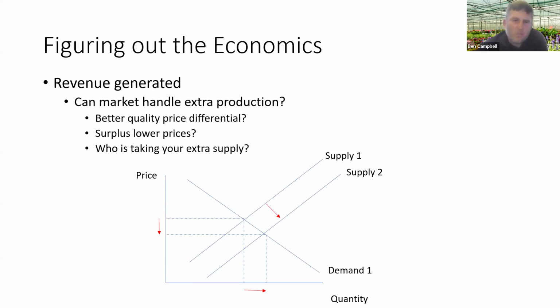And if you're producing more, you're getting more turns, which I'll show you in a minute, that LED lighting can actually increase turns. Who is taking your extra supply? So if we produce more, who's getting that extra supply that we're producing? Where's it going? Can the market you're currently selling to absorb it without negatively impacting the price you're getting for the product you had beforehand? So if it's not, then is it worthwhile putting in lighting to drive up that increased production if you are getting a detrimental impact economically for having extra supply?